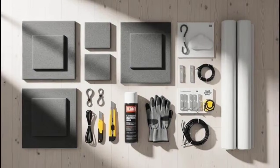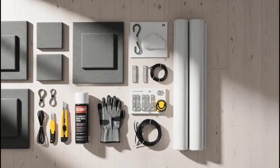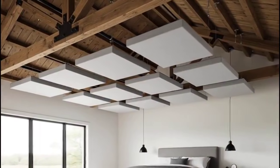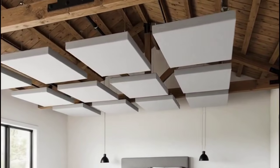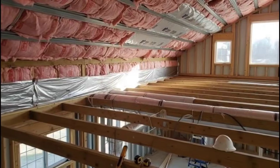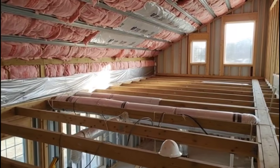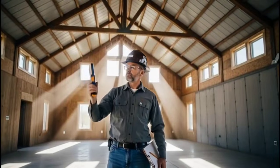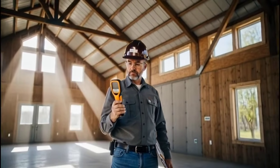Stay through this breakdown because one affordable soundproofing method costs under $800 and cuts noise by 60 to 70% in the rooms where it matters most, and most people building barndominiums right now don't even know it exists. Also, there's a specific insulation mistake that actually makes noise worse, not better, and I'll show you exactly what it is. These solutions are based on real barndominium owner experiences, acoustic testing data, and actual costs from 2026 contractors.